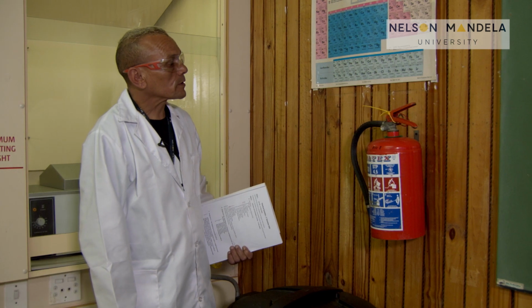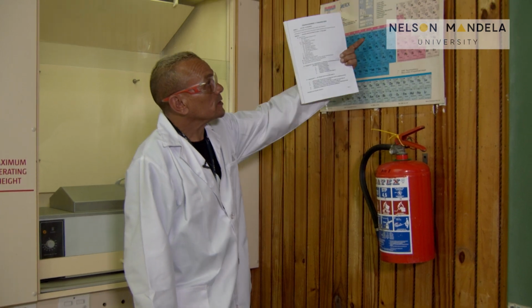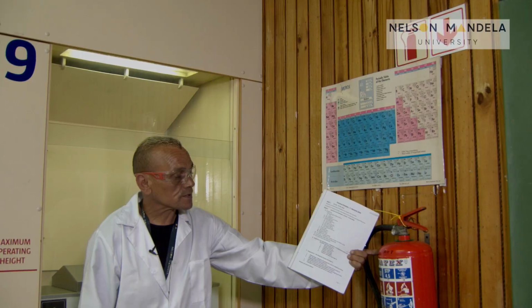An essential piece of equipment in any laboratory, especially a chemistry laboratory, is fire extinguishers. Please look out for the signs. We can have a look over there. That indicates that right below that specific sign there are fire extinguishers.